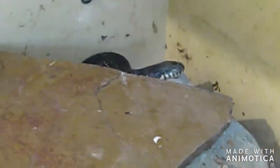Have a look at its head. Ooh, doggy. What a beautiful snake. A few more snakes. Snake that we saw? Hmm? Mole snake. Okay, look at that. Have a look at that mole snake. It's a beautiful black color.